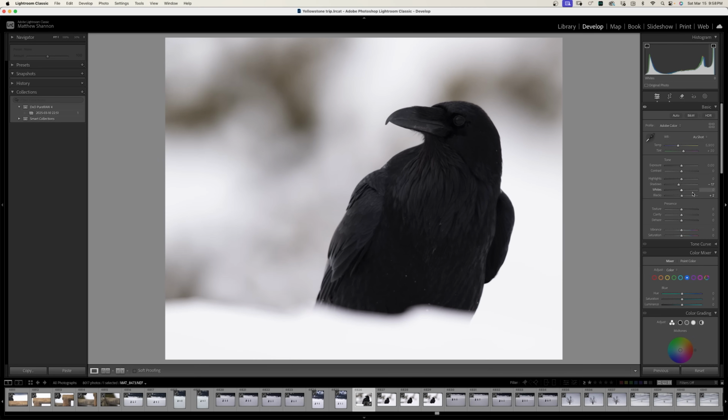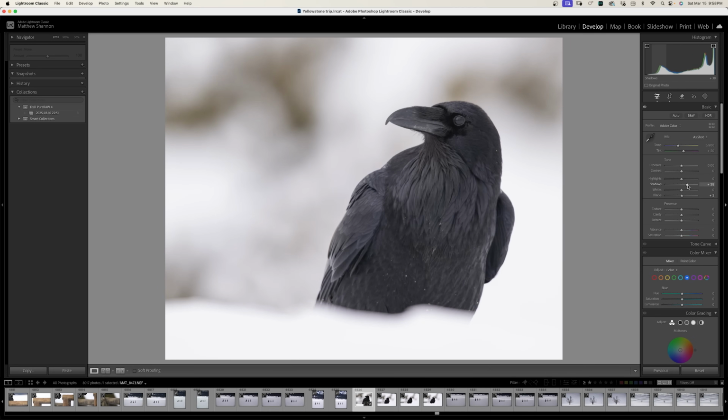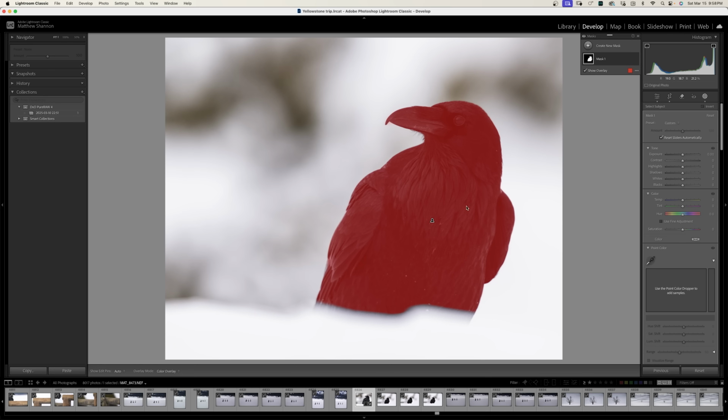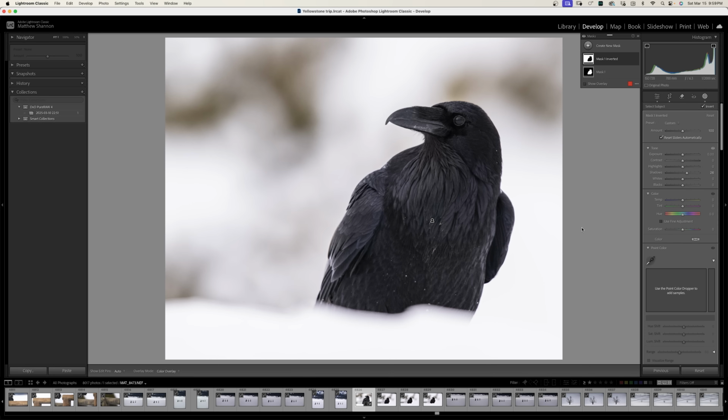Our edits are really going to be fairly simple, where we might bring up the shadows a little bit to see some of the details of the raven here, and we might bring down the highlights. Now, it might flatten the image, so this is where you're just going to have to do some work, maybe bring in some contrast. Maybe you might want to select your subject, which is the raven here, bringing up some of the highlights, maybe some contrast again. But what's important is that you get all the detail out of this image by taking that photo in the field without going too bright or too dark. So hopefully that makes sense.